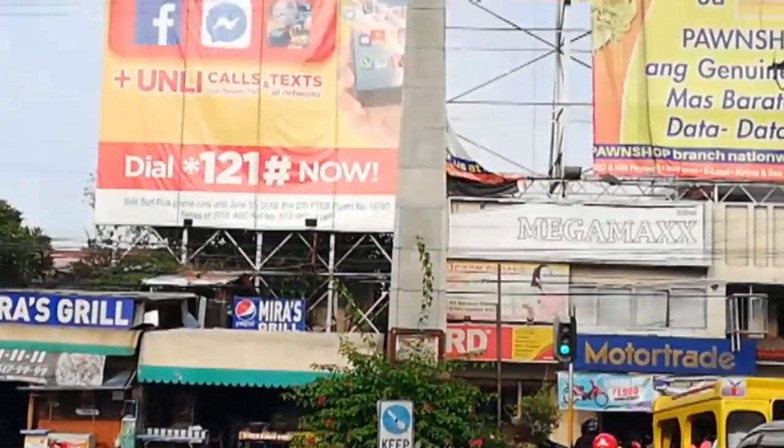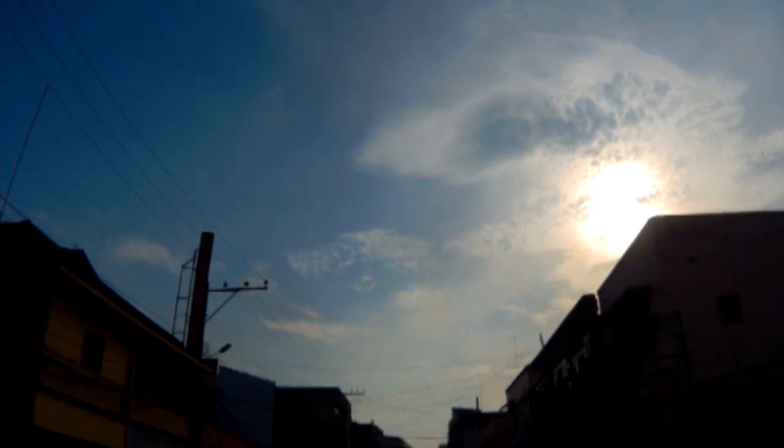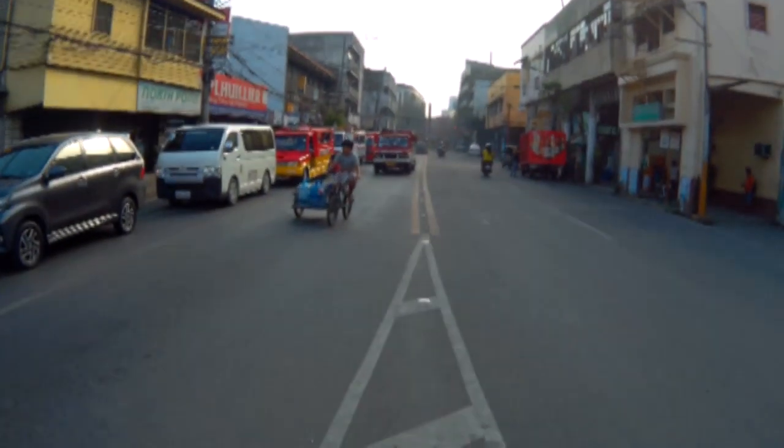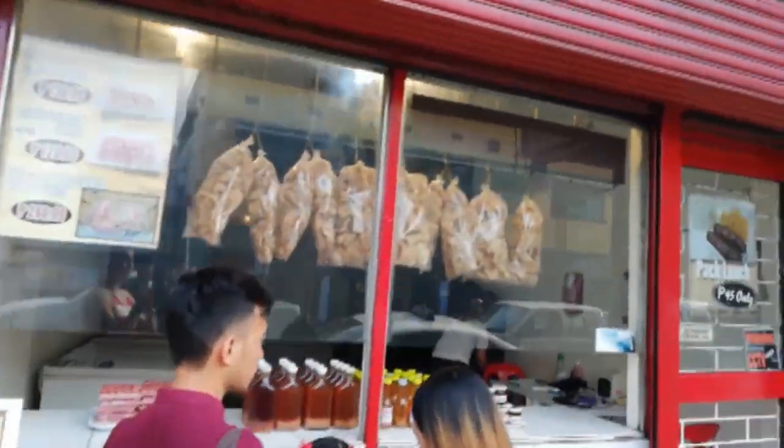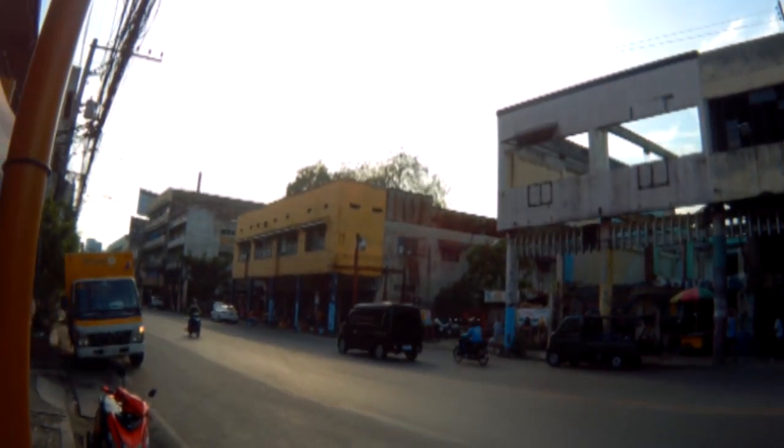1565, that's how old it is. So guys, join us as we take a tour around the oldest street here in the Philippines. So come on. Street, not far away from the obelisk right there, so going straight there.